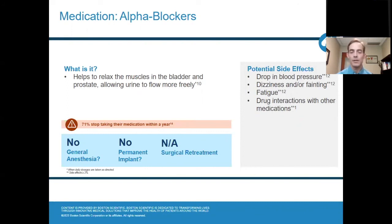There's a number of these. You may have heard of Flomax, Rapaflo, Uroxatral. This is a lot of times our first step. How do these work? Well, this is a daily pill. It helps to relax the muscles at the bladder neck and as it goes through the urethra, and helps open that channel, allowing the urine to flow more freely.